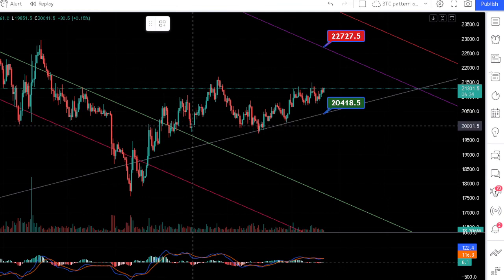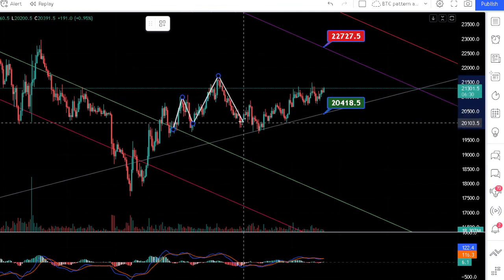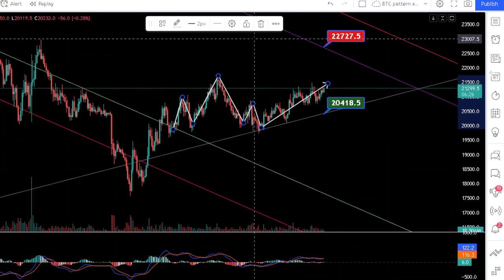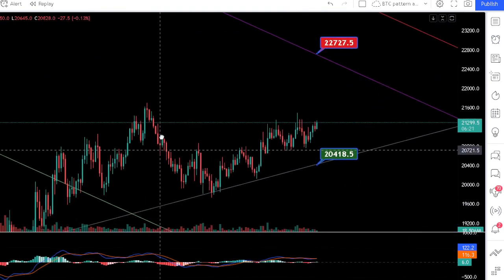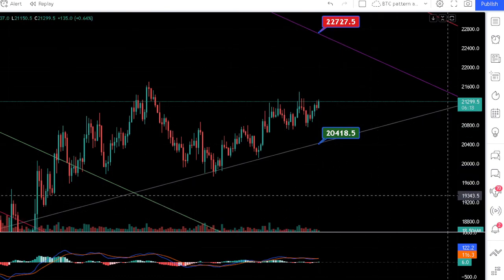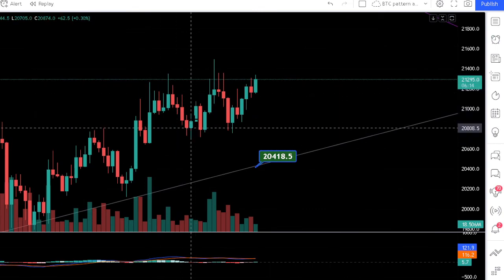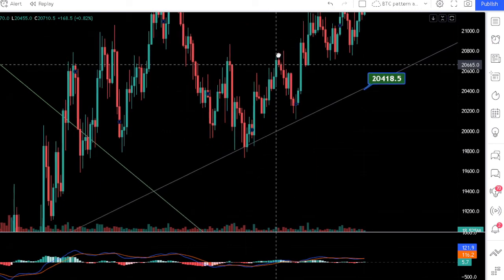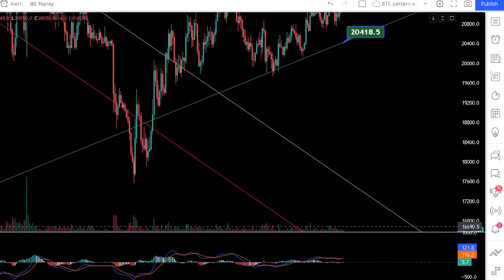I was looking at this as a possible head and shoulders, but we extended that way. And then there was this pattern also. People are looking at inverse head and shoulders, and now people are looking at the possible triple top that will be forming here, and that's bearish. So we'll see what happens, but I expected Bitcoin to go lower.